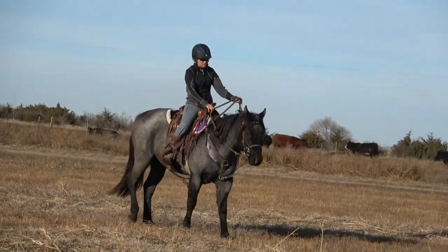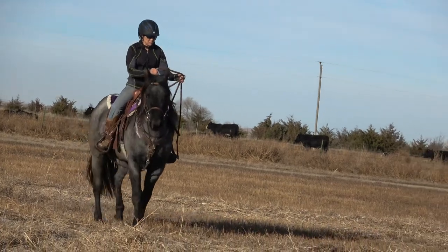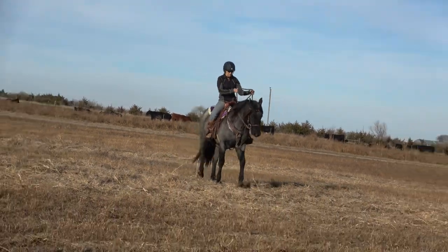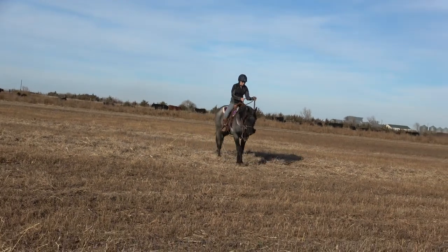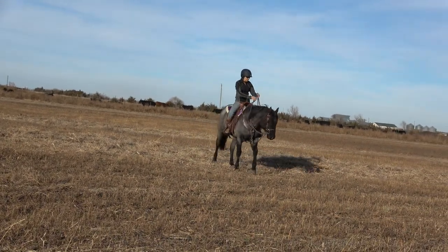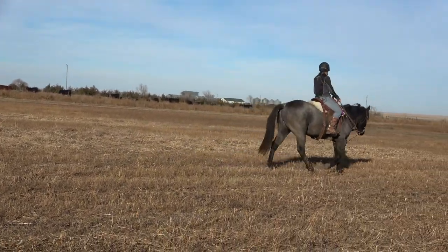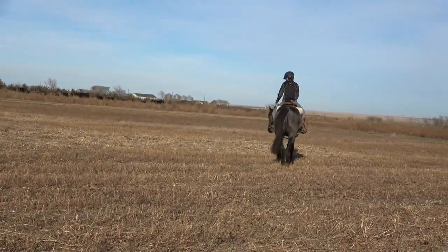I was trying to get a side pass right here. He's not proficient enough yet at moving off a leg to get it. He kind of just wanted to move forward. Something I just need to go back into the arena and play with a panel, a gate panel, to help make it more efficient.